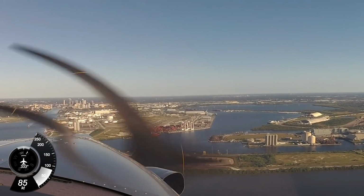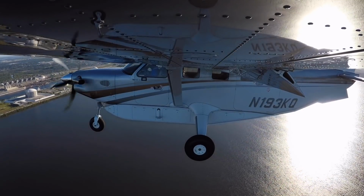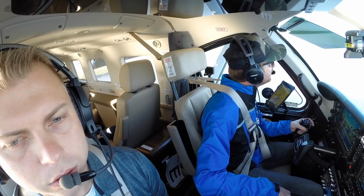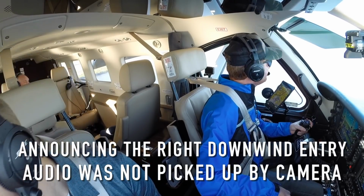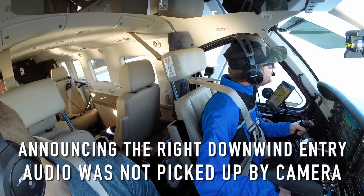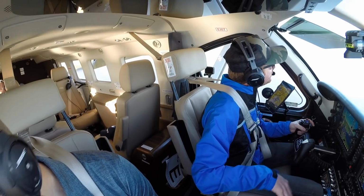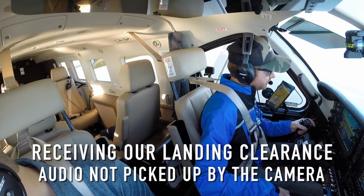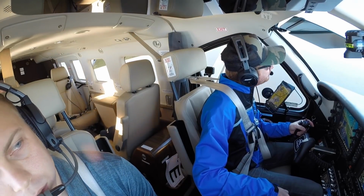November 418 Sierra Golf, contact Lakeland Tower, 124.5. The wind right now is crabbing us because it's 20 knots off the right, so we're flying in a crab. Contact Lakeland Tower, 124.5. All right, we are clear to land. This is going to be a real tight pattern here.